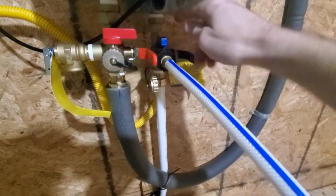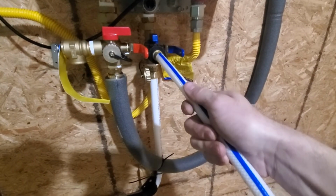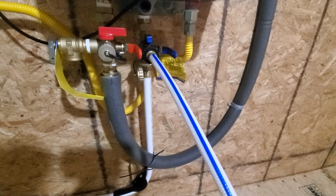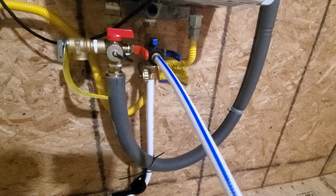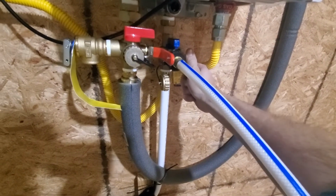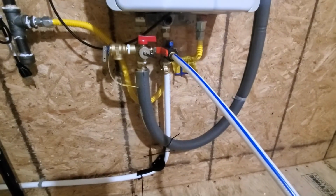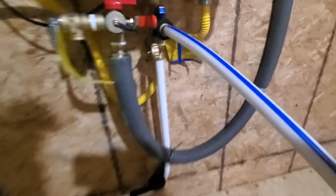Because these are closed, water will flow up and blow out through this hose. And what that's going to do is any debris that may be inside the line, Teflon tape, pipe dope, little burrs and things like that will get discharged out through here. It'll also get all the air out of the line. I'm going to open that up. Hear it trickling through.